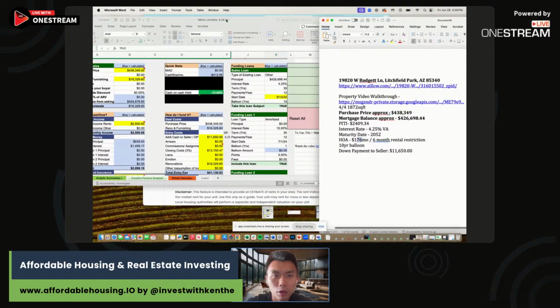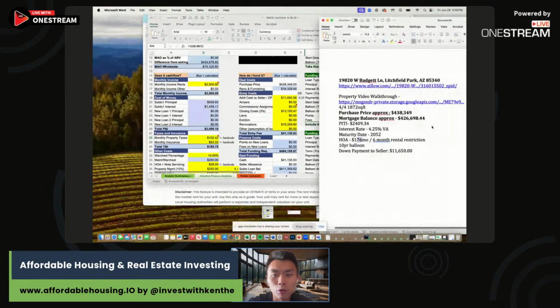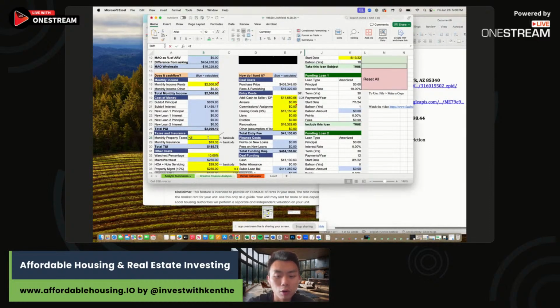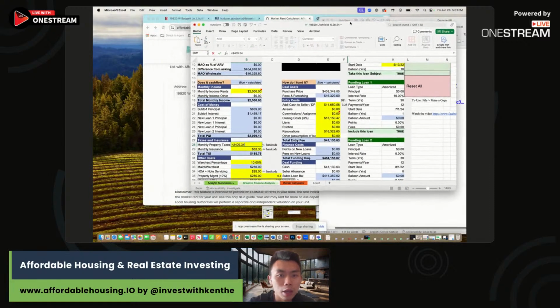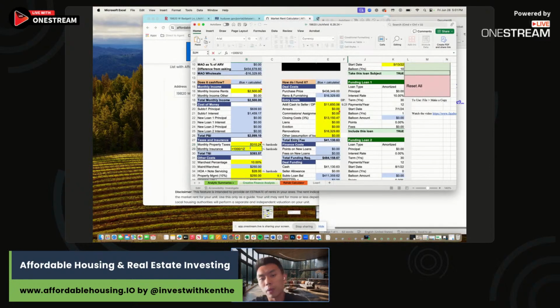All right, so right then here, you can probably figure out what the escrow amount is. If they tell you the total payment is 2409.34, you're going to go to the property tax number in cell B28, and you're going to subtract the principal portion of the loan and the interest portion of the loan. And that's going to get you to $310.24.